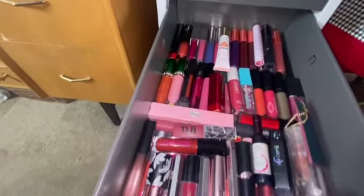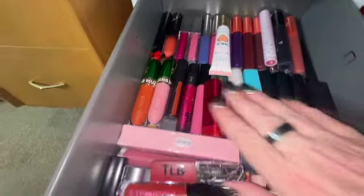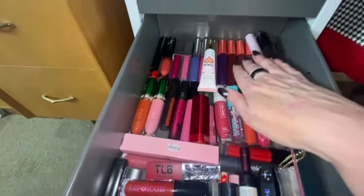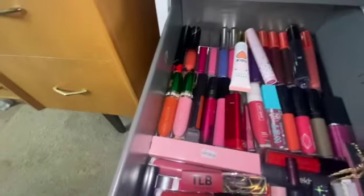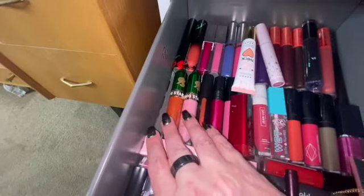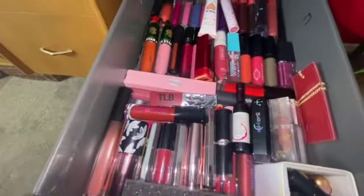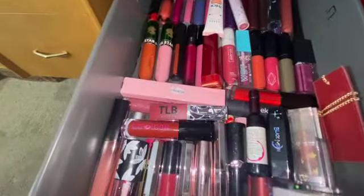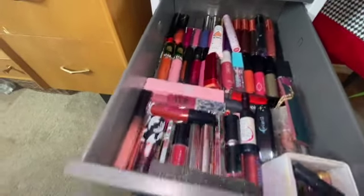And then here I have a lot of my favorites like Lethal, Melt, Rena Beauty, my Juvia's Place Liquid Lips, and a few other favorites. My Rising Star MUA glosses. So this way I can see them a lot easier than I had it before, all doubled and tripled layered in a box and then some thrown throughout. So I was quite happy when I organized this the other day.